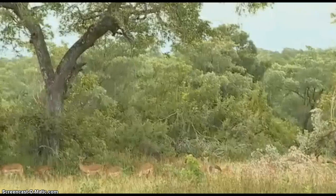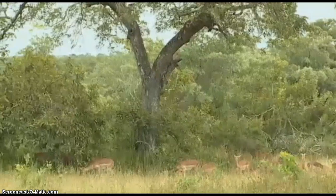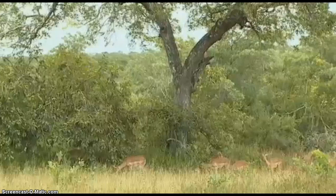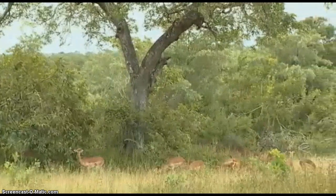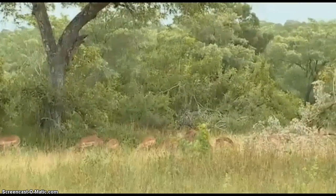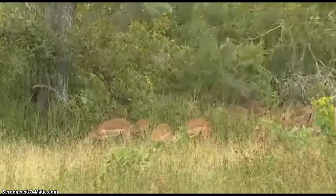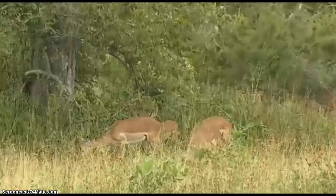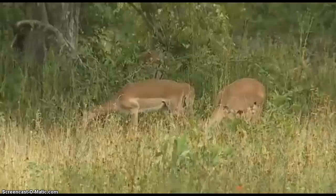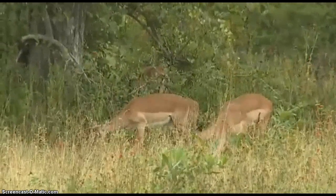Even the Impala herd is taking shelter in the thicker bushes at this stage. You can still see those white tails flicking every so often, just to make sure that everyone knows it's okay. And as I say, they are mixed feeders, so that's why you'll find them in the bush or out on the plains. They eat leaves as well as grass, depending on the time of year and what's available.